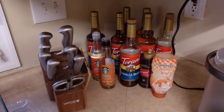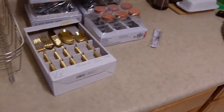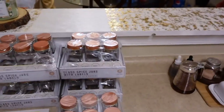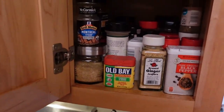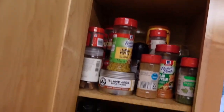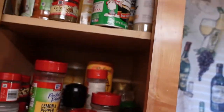See, they're just sitting back there. So I want to put them on these spinners. So I'm getting ready to clean off the silverware and the spice jars and let them dry. And then this is some of our seasoning. Ridiculous. Seasonings all the way in the back on all 3 shelves.